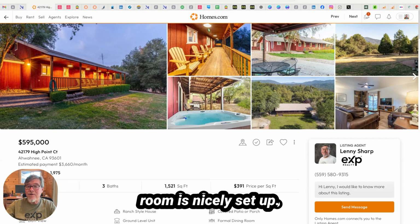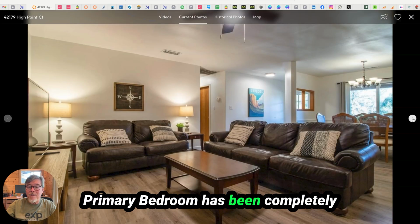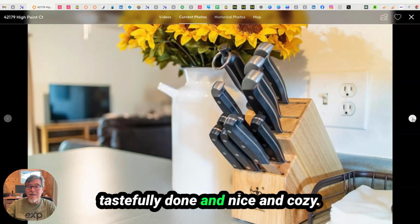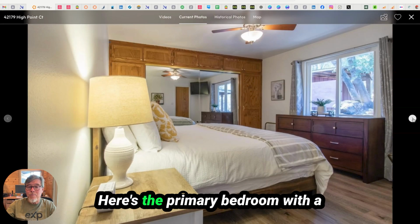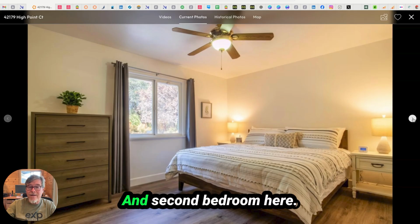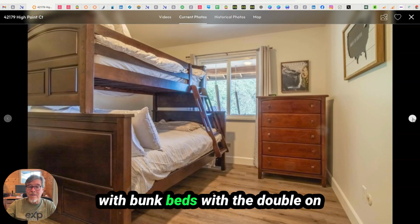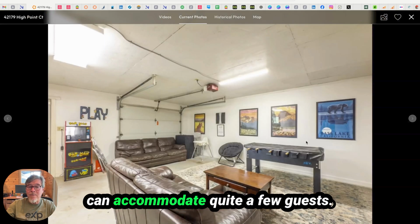You can see the living room is nicely set up. We put new flooring in, new paint. Primary bedroom has been completely remodeled, but it's actually very tastefully done and nice and cozy. Full dining room. Here's the primary bedroom with ensuite bath that's been remodeled. And second bedroom here. And then we've got the third bedroom with bunk beds with a double on the bottom and a single on top. So it can accommodate quite a few guests.